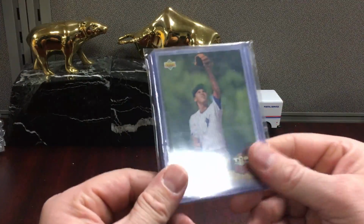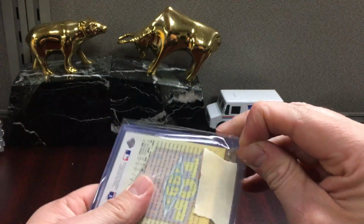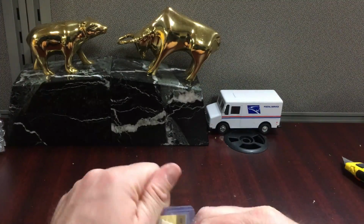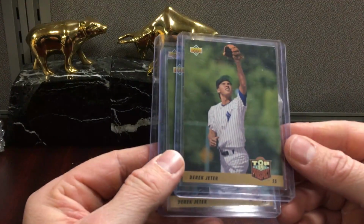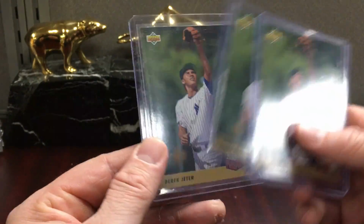Here's a Jeter. I think there's more than one in here, so let's try to get into this. So my quest has always been, guys, I've said it in video after video, to buy a Jeter Upper Deck 93 raw and get it slabbed out as a 10. I have gotten a 9, but the quest for a 10 is still ongoing. I don't know how long it'll last.